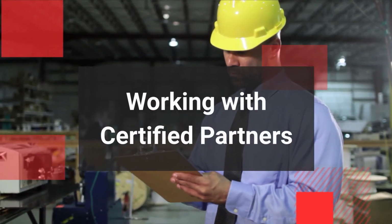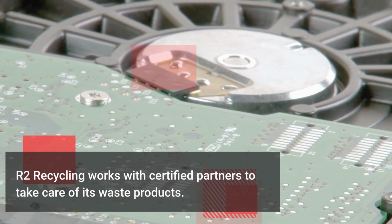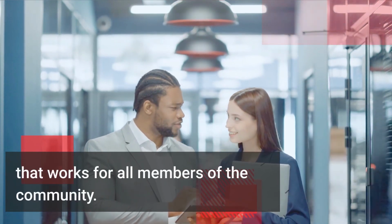Working with certified partners. R2 Recycling works with certified partners to take care of its waste products. R2 certification is key when creating a recycling process that works for all members of the community.